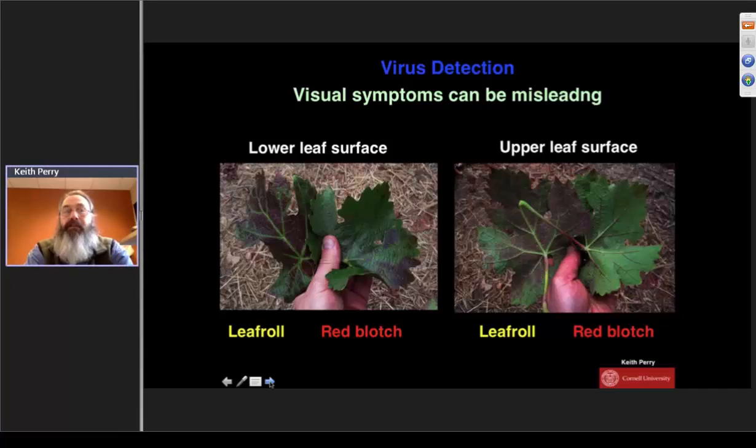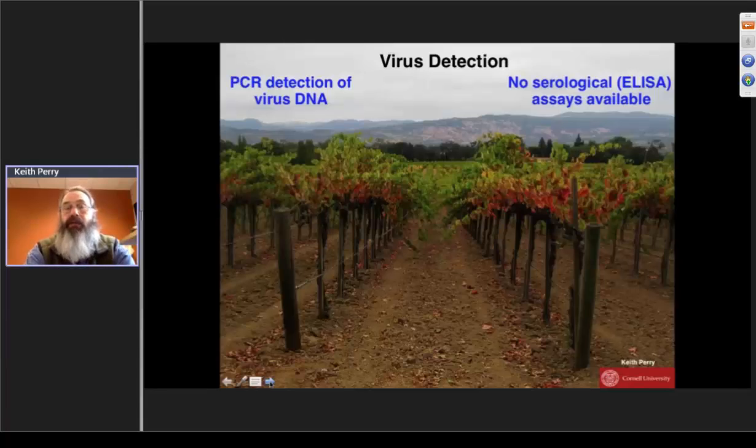For virus detection, PCR for the detection of the virus DNA is the only option we currently have available. There are no serological assays such as ELISA. And because of the caveat of PCR detection requiring a perfect match with the primers used and the virus, and you could potentially miss variants, we also make use of rolling circle amplification in combination with the PCR work that we do.